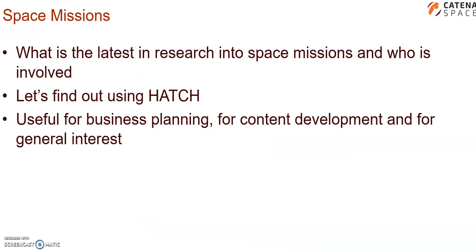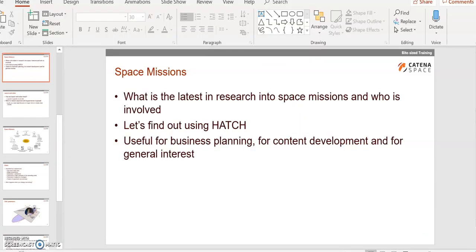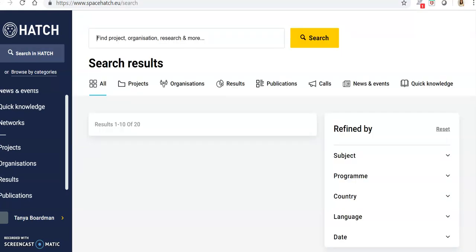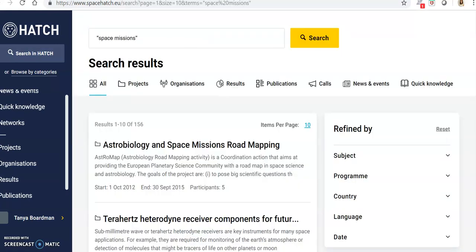So how do we find out about the latest research into space missions, who's involved? And this is one of the reasons why we have created Hatch. So you can search in this main box here for space missions. And it can come up with some different projects that we can see.